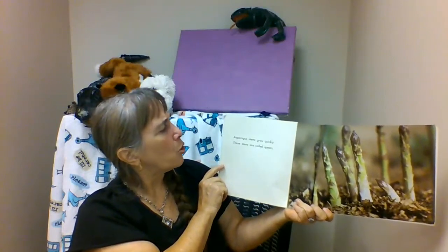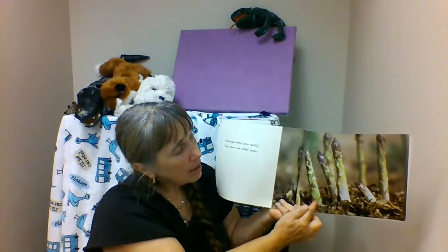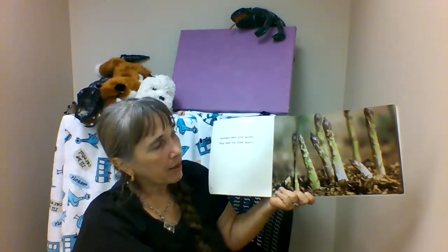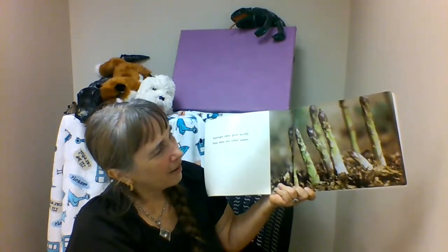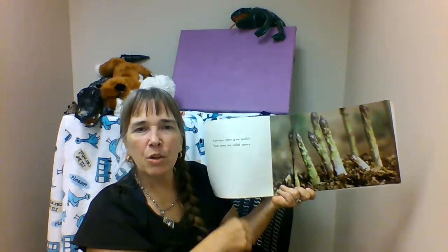Asparagus stems grow quickly. These stems are called spears, and in early spring we start to see those asparagus stems coming out of the ground. It's one of the first crops in the spring. It takes several years to establish a group of asparagus, and you don't cut them all off. You have to just take some of them so you don't destroy the plant. But they are really delicious and unusual plants.